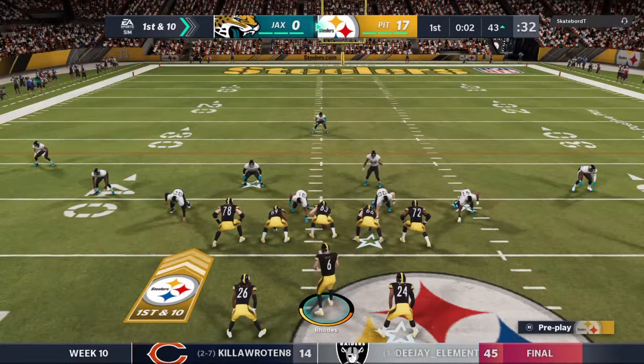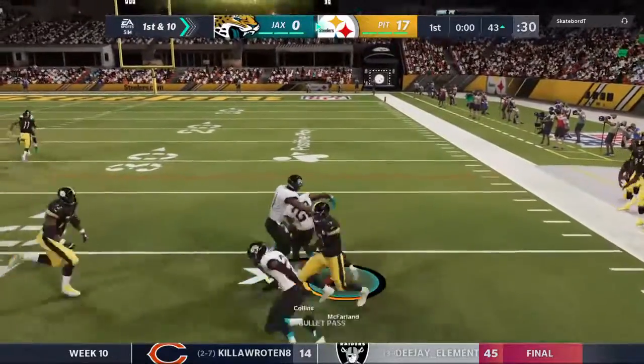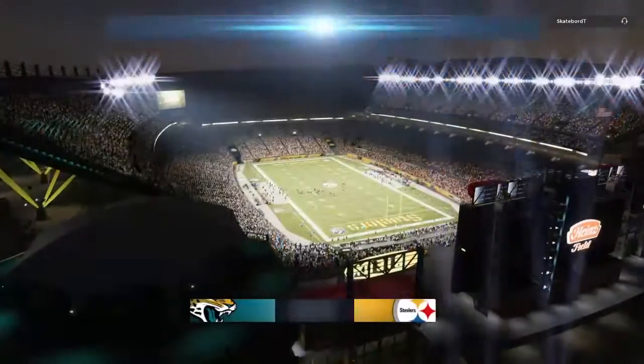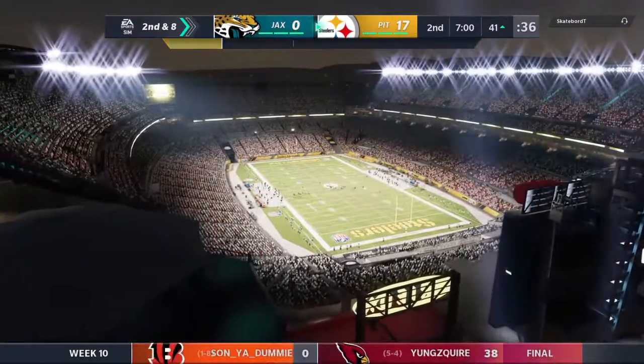2 seconds to go, first quarter. And they'll run the option to start the drive. Here's a quick throw right side, and it's complete. And he's going to be brought down on what will be the final play of this first quarter. 17-0 our score after 1. Jaguars nothing.